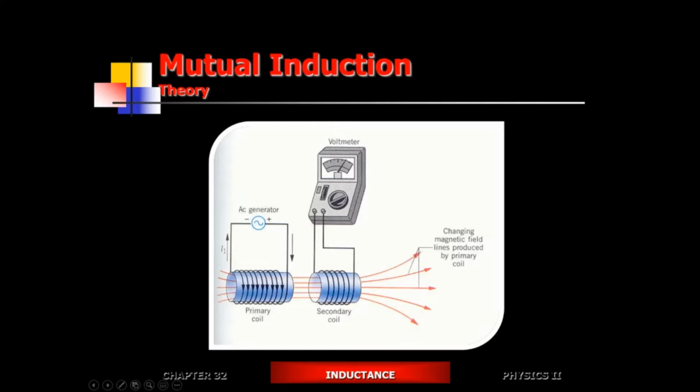The current here is circulating, and is going to cause a circulating magnetic field. And then that magnetic field is going to be intercepted by the secondary coil. If the magnetic field generated by the primary coil is changing, if its value as well as the direction is changing, it's going to cause a change of flux in the secondary coil. And if you change the flux in the secondary coil, there's going to be a current in the secondary coil. That's it. So the alternating current in the primary coil is going to induce an alternating current in the secondary coil. That's the meaning of it.